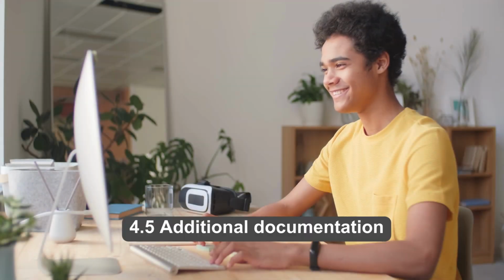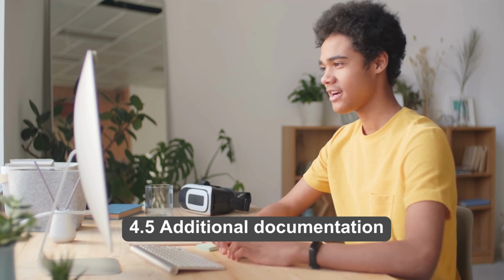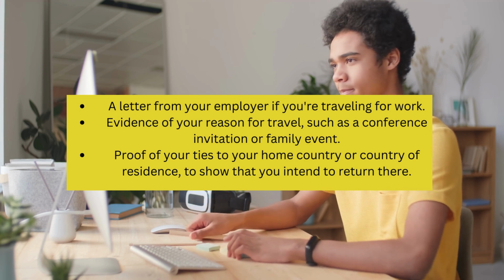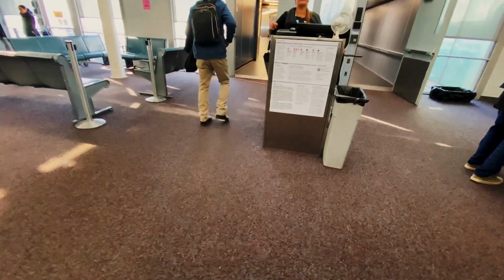4.5. Additional documentation. In some cases, you may be asked to provide additional documentation related to your transit through the UK. This could include a letter from your employer if you're traveling for work, evidence of your reason for travel, such as a conference invitation or family event, proof of your ties to your home country, or country of residence, to show that you intend to return there.